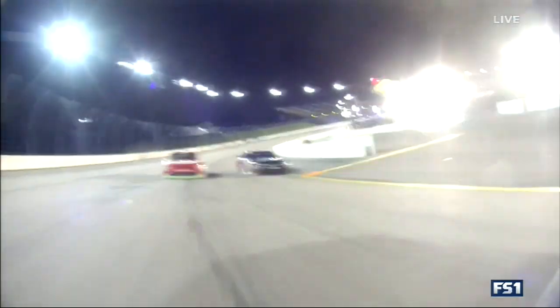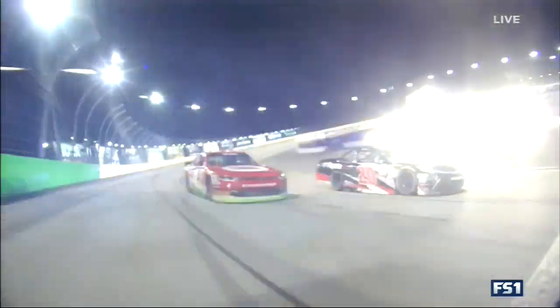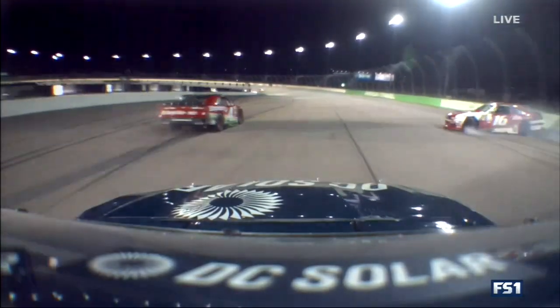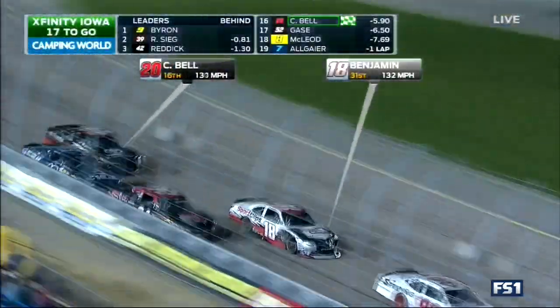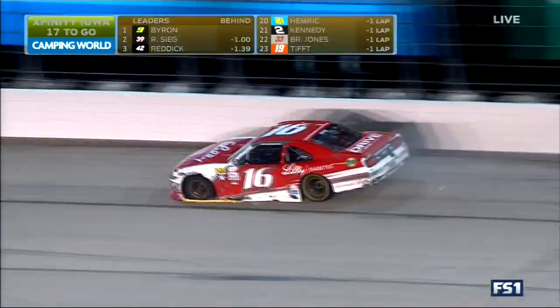And as we look at the scoreboard here, he's still on the lead lap in 7th. We know he's got a set of tires. This is on board with Brennan Poole. Inside 4. Watch out. Amazing job by Ross Chastain, the four, to avoid that. Ryan Sieg doing an awesome job. Ooh, 16's in the wall. That's going to bring out a caution.